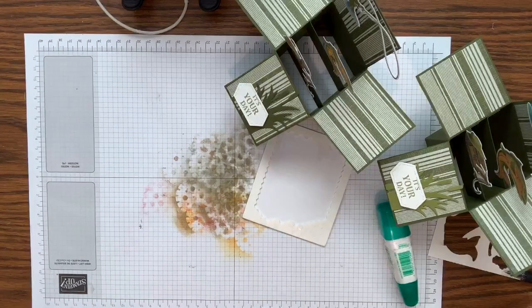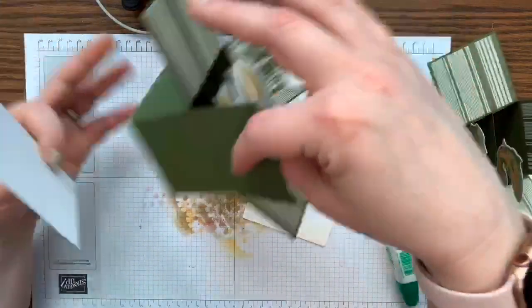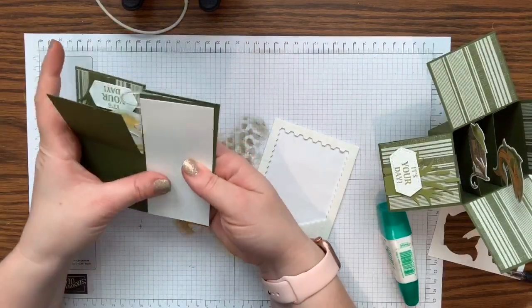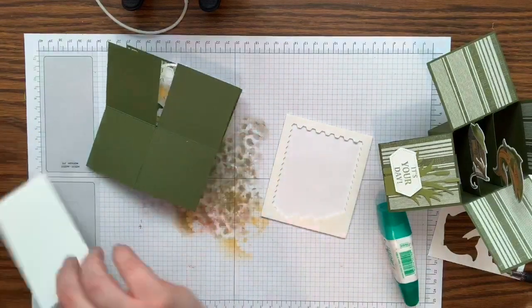Okay, and then if you want to put a message on your card, you're like, how do I put a message on this thing? There's like no place to do it. Well, you can cut a piece of cardstock down to 4 7/8 by 2 3/8, like so, and you can glue it to the back of your card, and then you can stamp or write a message on the back.